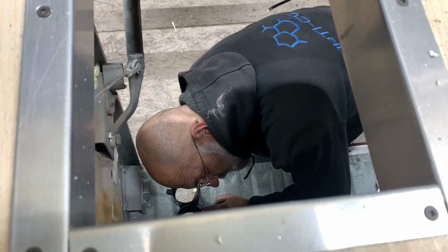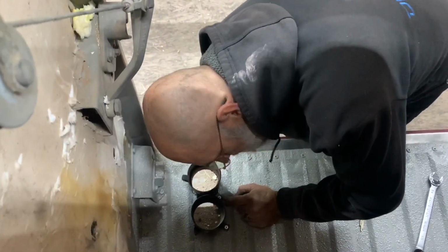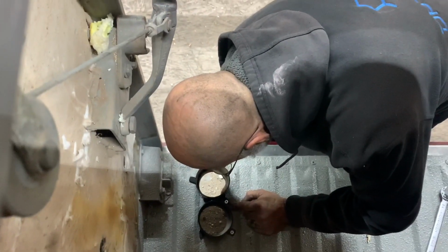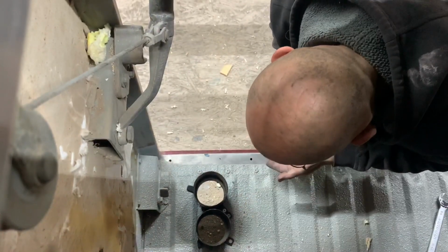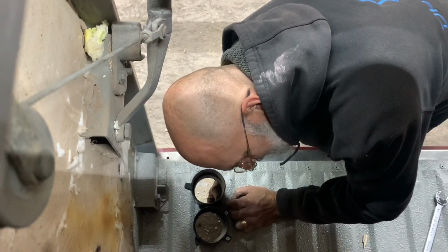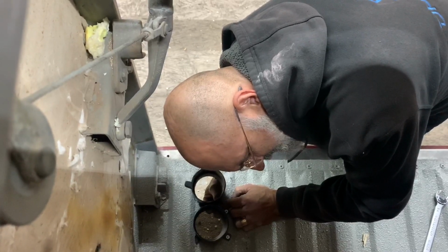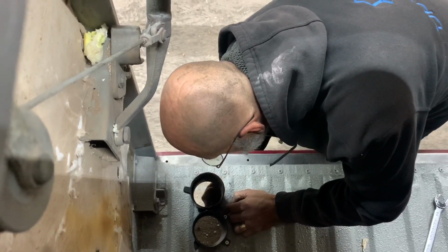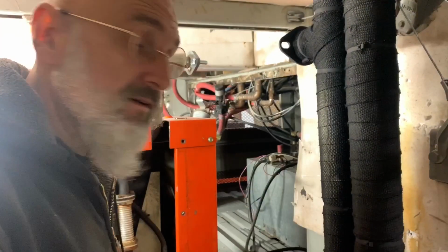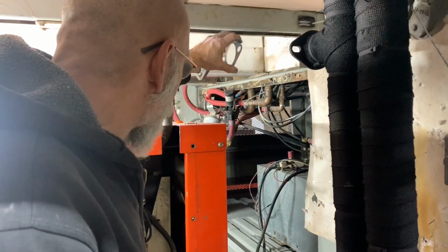What are you doing? You fix the... Screwing on the brackets. En train de fixer les dernières... C'est la dernière fois qu'on le remonte. Ouais. On fixe les braquettes en bas qui va tenir l'exhaust. Après ça, on va mettre les tuyaux. Bolting this up for the last time. So this time we're actually going to put a gasket in.